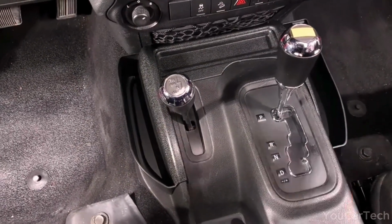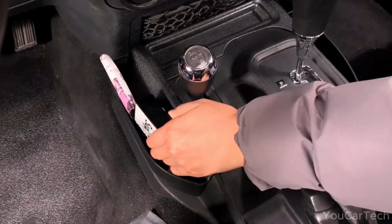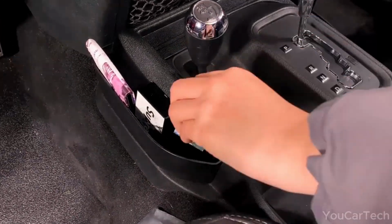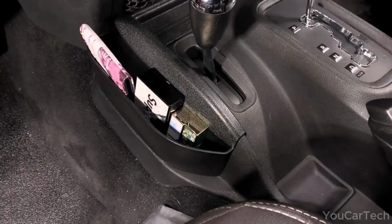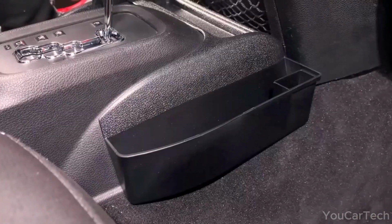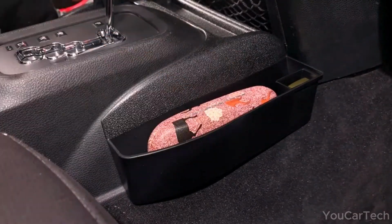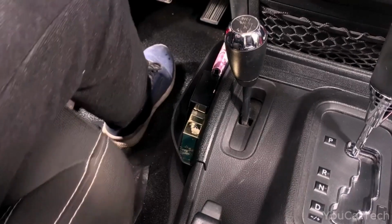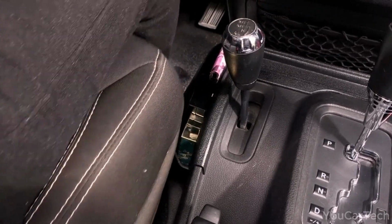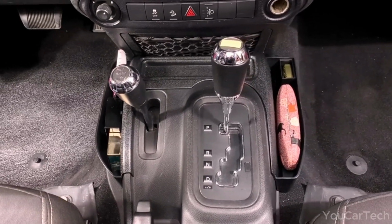But wait, there's more. Need to charge up on the go? Here's a bonus. It comes with a slot for a dual USB charger, perfect for juicing up your electronics on the go. Finished with a sleek black texture that perfectly complements your Jeep's console, it's the wild off-road style your Wrangler deserves. And guess what? No need to break out the toolbox or get messy with glue. Installation is a breeze. Just place it in, use the car-specific double-sided adhesive provided to secure it, and voila! No more jitters caused by bumpy rides.